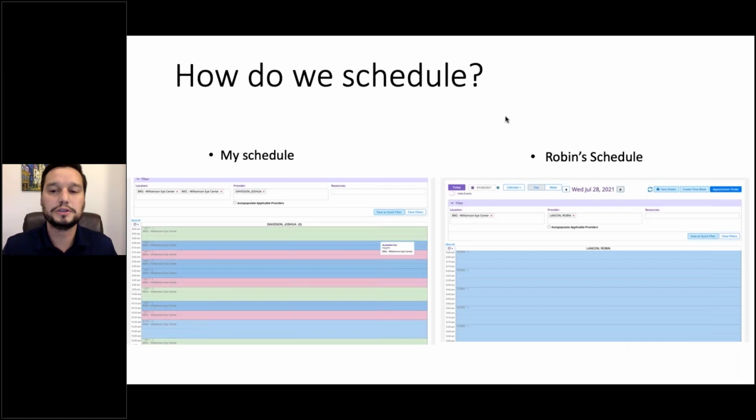So real quick, how do we schedule? This is Robin's schedule. This is my schedule. Obviously, we see a lot of patients, but what I've done with her is I've given her just a whole day of 15-minute slots. And so if a patient needs to come in for an RX recheck or a soft lens 1-week follow-up, she takes it. So all the basic stuff that she feels comfortable with, she takes. Because honestly, the 1-week follow-up with the contact lenses, it's better on her schedule anyway. Multifocal 1-week follow-ups, monovision, all that, it goes right on her schedule.